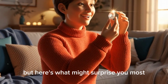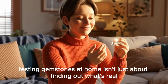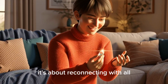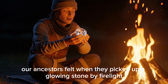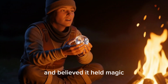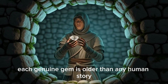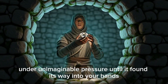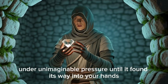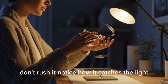But here's what might surprise you most. Testing gemstones at home isn't just about finding out what's real. It's about reconnecting with awe. The kind our ancestors felt when they picked up a glowing stone by firelight and believed it held magic. In some ways, they were right. Each genuine gem is older than any human story, made in darkness, under unimaginable pressure, until it found its way into your hands.